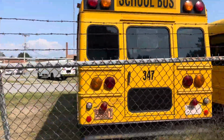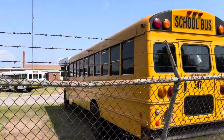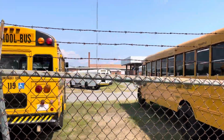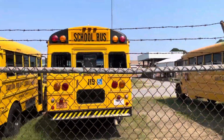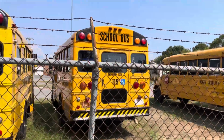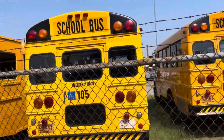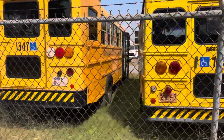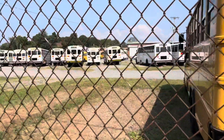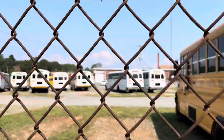347, I think another 2000 FS, could be wrong. 8034 as well, as you can see, that's a handy. 119 as well, I think it's an 01 FS. 105, I think, as well, 01. 1347, 2011. Got a lot of activity buses over here as well, though, which I'll show you.